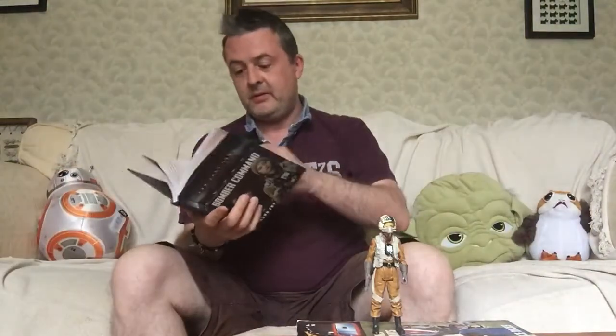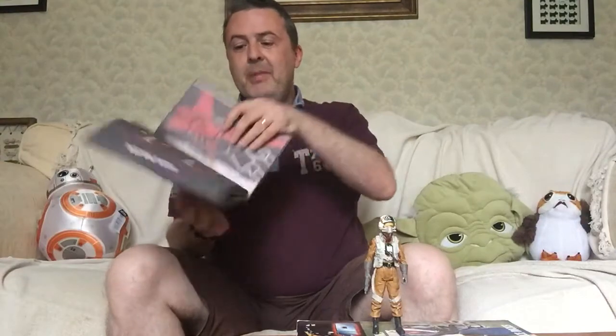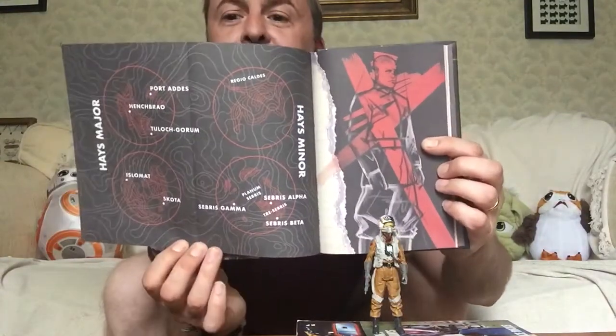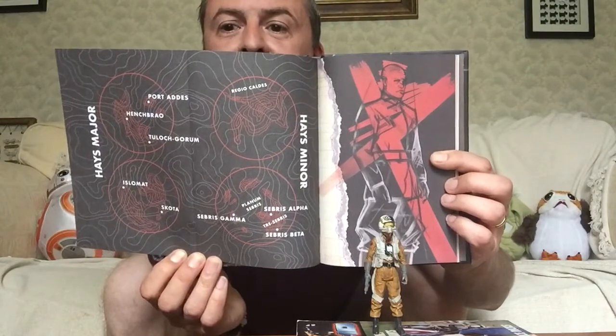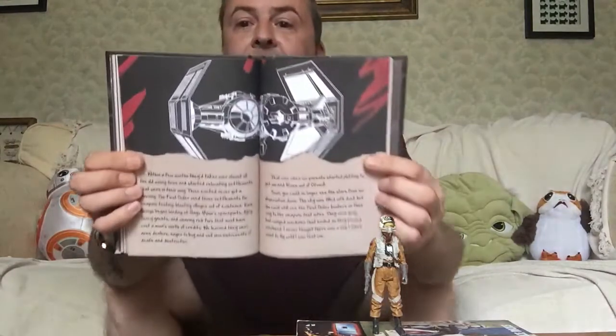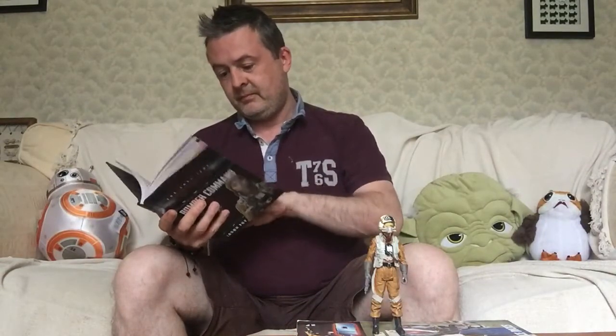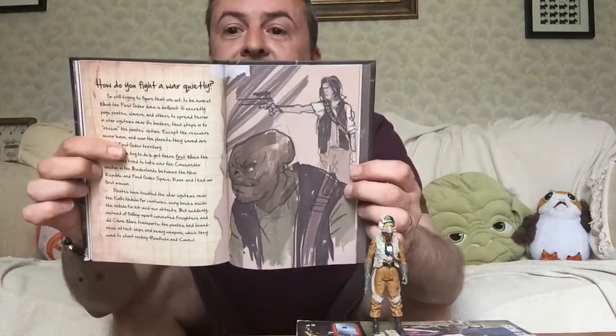First Order Trooper. And there is some more on the First Order. And this opens up also. It's like a map of Hayes, Major and Minor, which were the homeworlds in the Otomok system, I believe. There is the TIE bomber. So we got pirates.